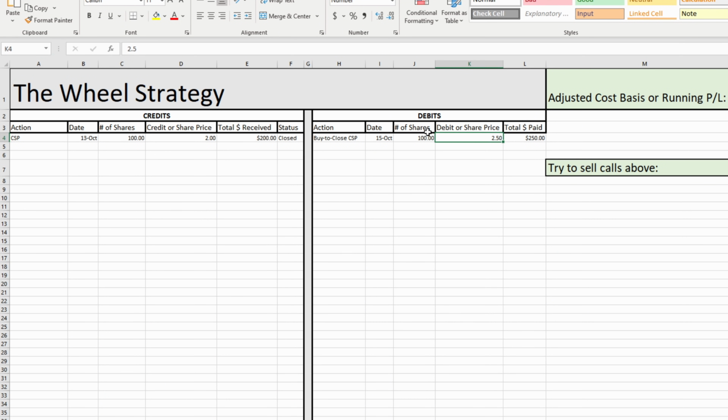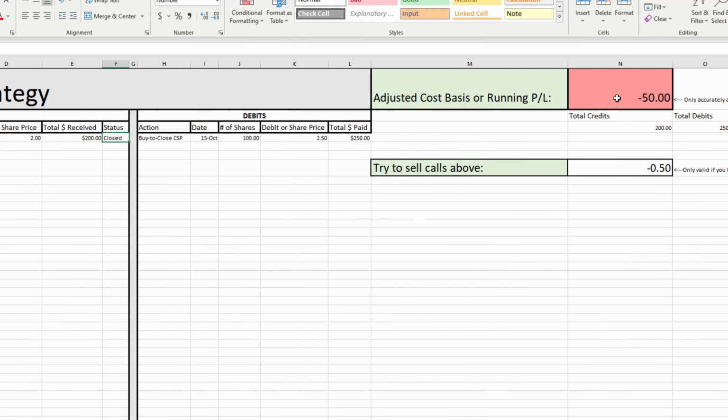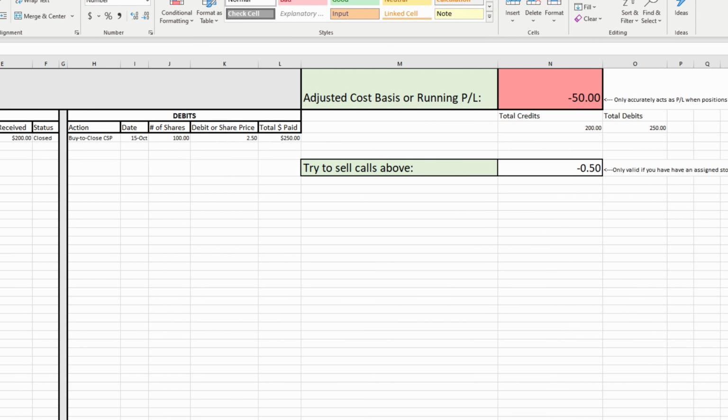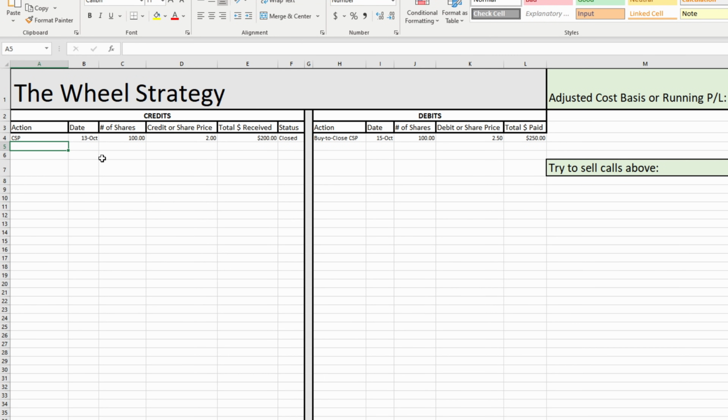Now before we continue rolling this put, you can see now that our position is totally flat. We sold to open and then we bought to close this put. You can see our status is closed. We can take a look in the top right and see what our running profit and loss is. In this case, so far our profit and loss is minus $50. But we're not done, are we? So we don't have to worry about that number so much. So the last step in rolling our position is selling to open a new one, rolling it down and out.